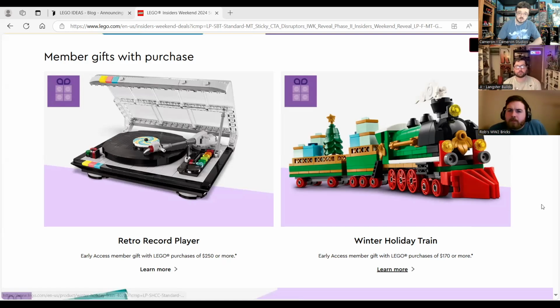That retro record player could literally be a set in itself, and so really could the train, honestly. And I can just see it going to shoot up on the aftermarket because you're going to see a lot of music lovers wanting it. Anybody who has the Lego Ideas guitar set is going to want this to go hand in hand. This will go nicely with that.